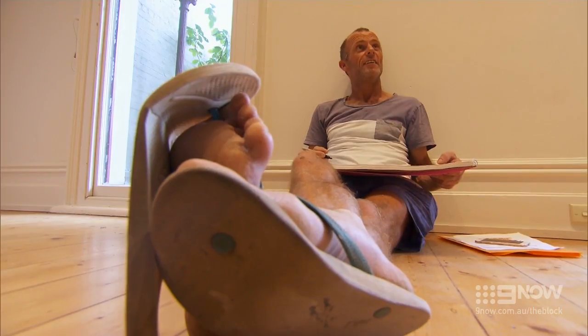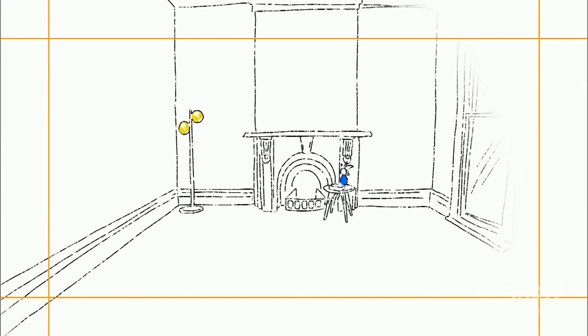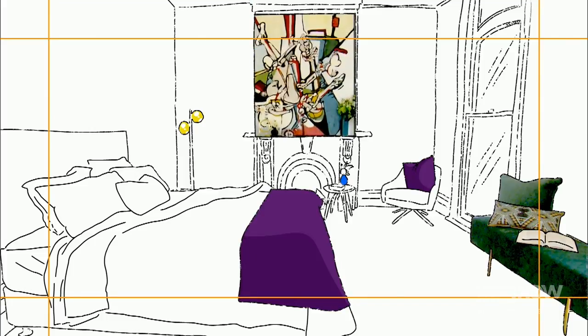You never know you've got a natural talent for something until you've done it. In their bedroom, they plan to push the posh with a bold purple throw, a green chaise lounge and big artwork on the wall.